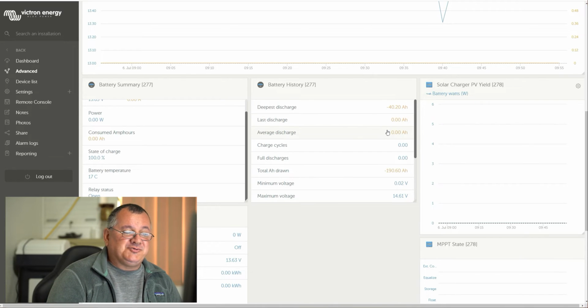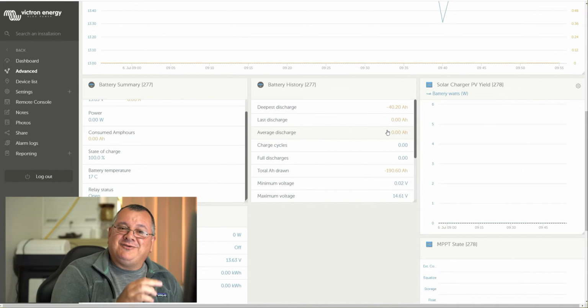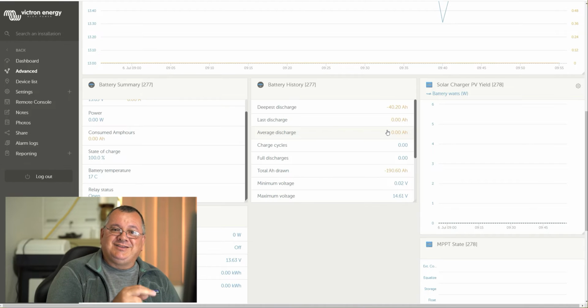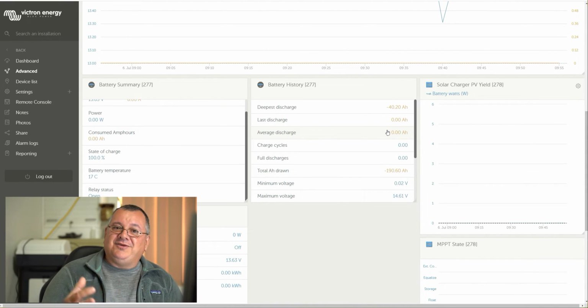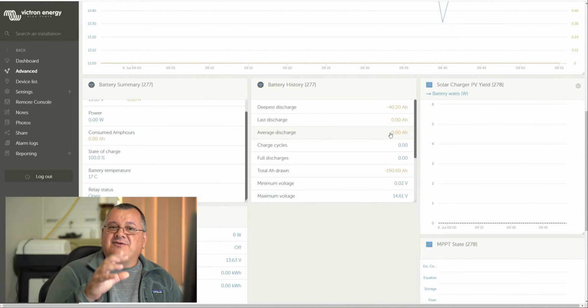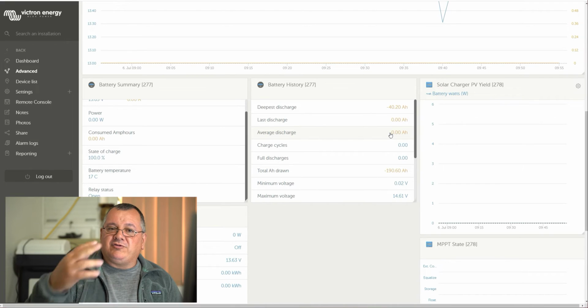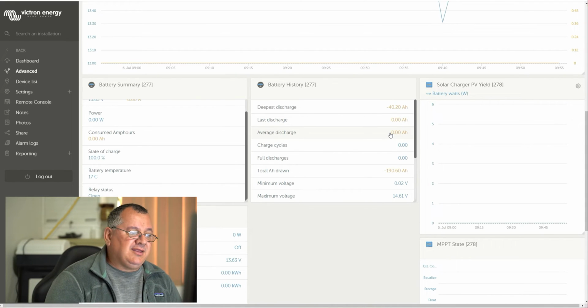Last discharge, well, it's not showing anything there because the battery's at an idle state. Okay, so if I turned off that charger, then that will start recording the amps that it's used until I fully charge that battery again. Average discharge, that figure hasn't come up yet because I think it needs to cycle through a number of times, I believe, before we get any data there.